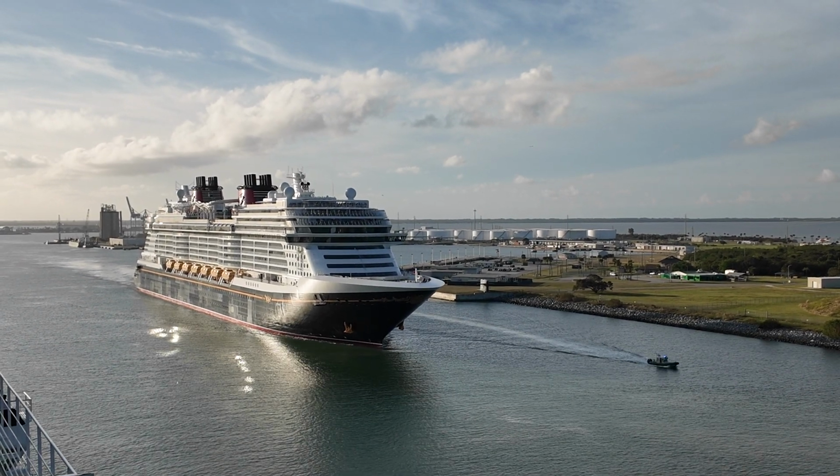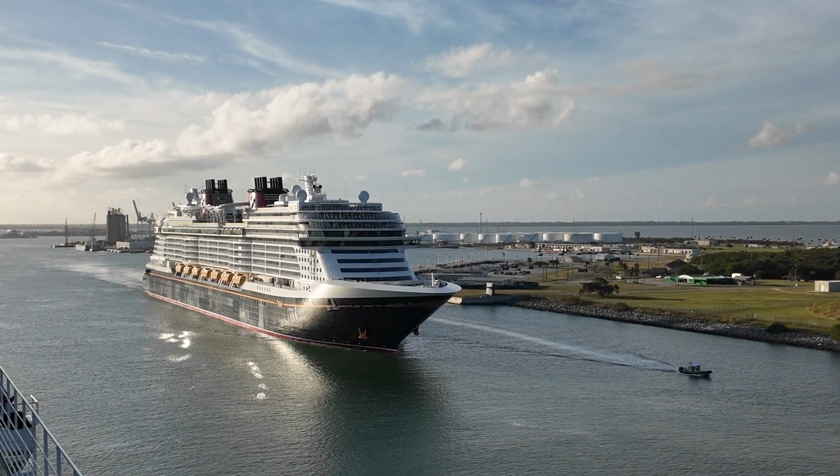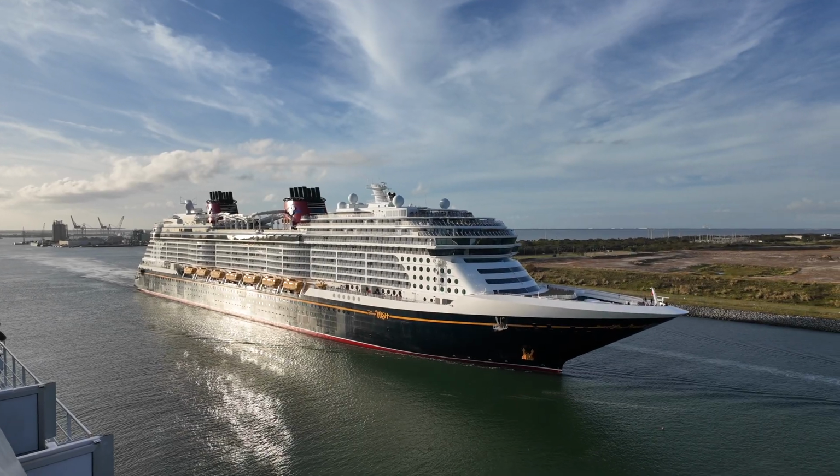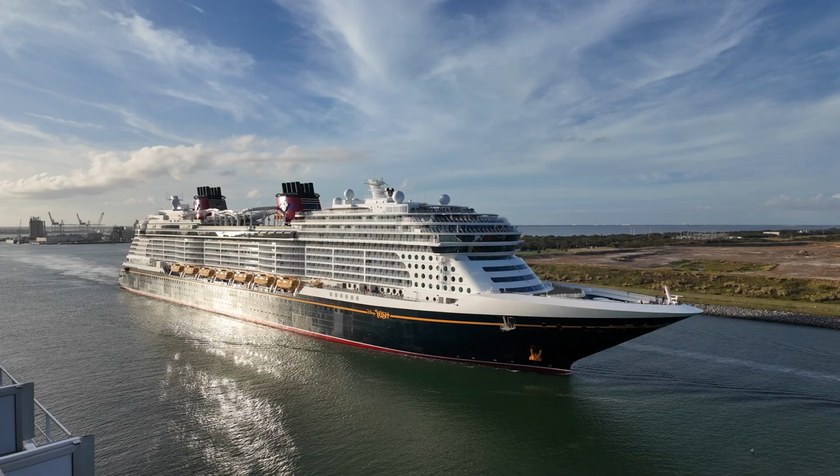So it was really fun to see those two of my favorite ships that I've been on, and it's just really a lot of fun to get into a horn battle with some of these other massive ships, Utopia of the Seas being the second largest ship on Earth.